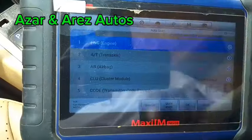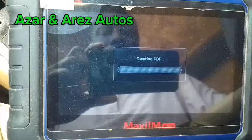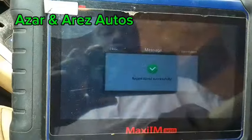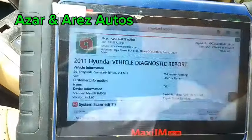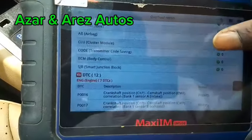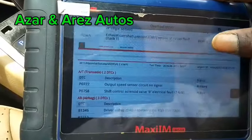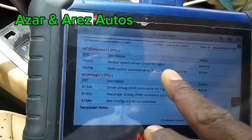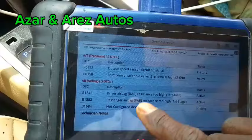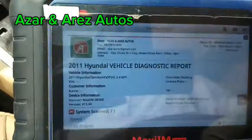So we are done scanning. Output speed sensor, security signal, and the shift control cylinder drive electrical force. Those are the transmission fault codes that we have here.